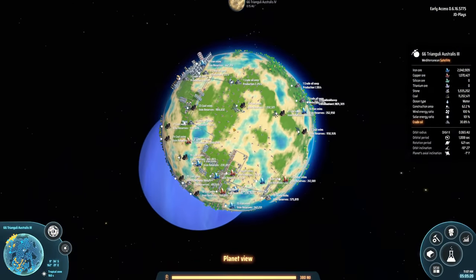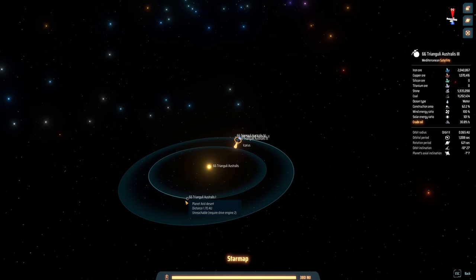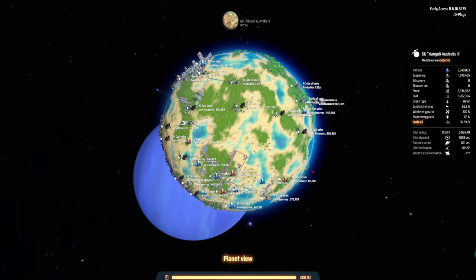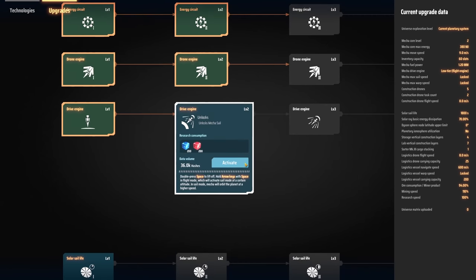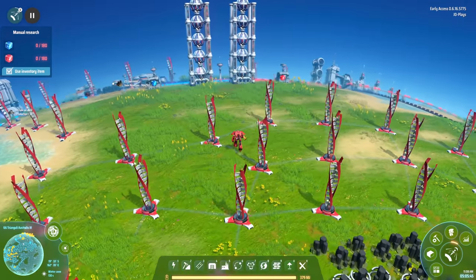Alright, so back out to planetary view. We set north. It is literally on the other side of the sun. 1.7 AU. Okay. Unreachable. Requires drive engine 2. I have drive engine 2, don't I? I better. No! Alright, we need drive engine 2. Turns out I missed an important critical research.